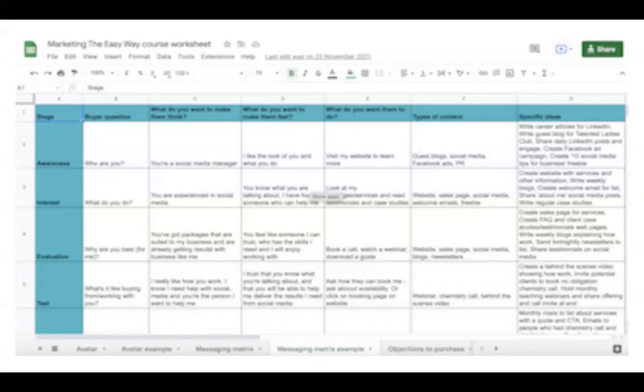So as you can see here, this is an example of a content matrix. And down the side, we have the stages: awareness, interest, evaluation. And then across there, we have what people feel, what they think, what you want them to do, and types of content and specific ideas. Having something like this, which we would then work up into a specific plan, enables you to build that marketing journey and have your messaging going out. I mean, it looks quite scary. It's really easy to fill in. Once you fill this in once, you can then mine it for information thereafter. But having something like this gives you the foundation to create that content that nurtures people.